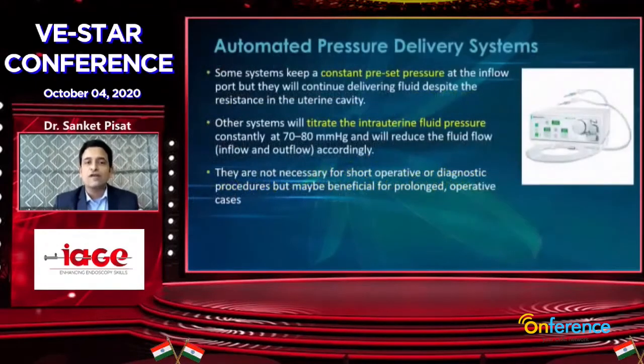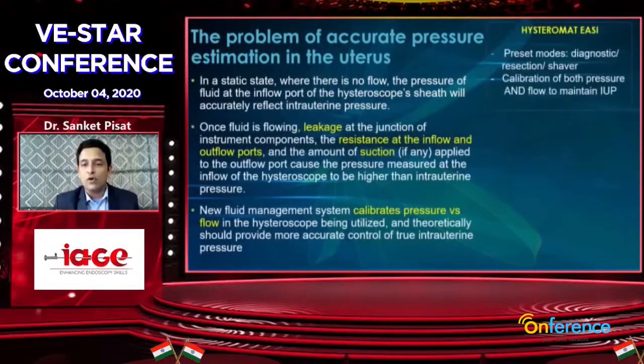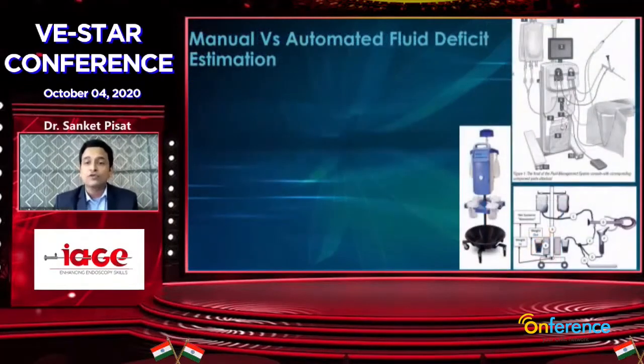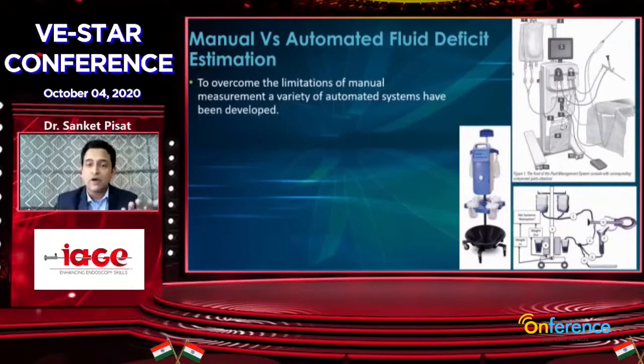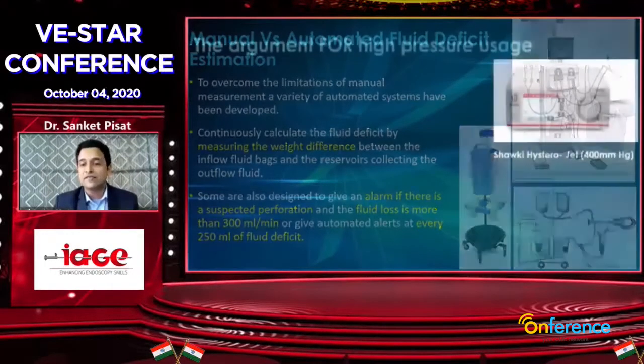We also have now automated pressure delivery systems like the Hystromat. I'm sure all of us are aware. But what we don't know is that there are better pressure systems like the Hystromat Easy. What this does is it does not measure the pressure. It calibrates the pressure versus the flow. And because the flow is also estimated, you get a much better estimation of output. You also have systems that measure the inflow and outflow in terms of weight of the fluid and tell you that there is enough time to stop.